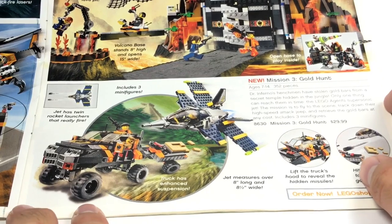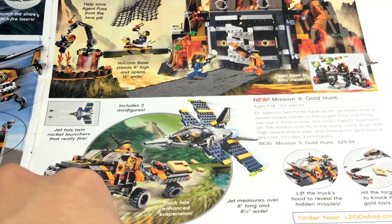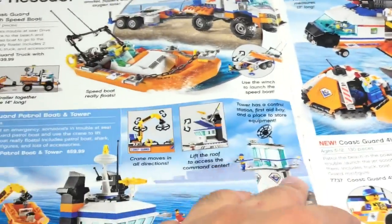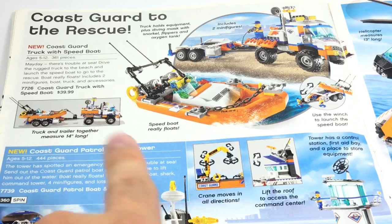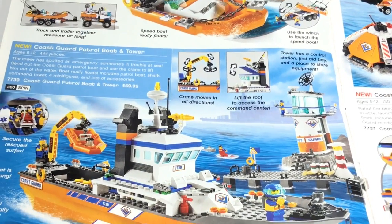This should have been... did I put this on the list for the good sets? No, the bad sets with good minifigures, because this would make the list, honestly. I don't like that set. I just want it for the gold and the minifigures. Anyways, Coast Guard 2008. This was summer 2008. This one's meh. We know we're getting Coast Guard summer 2017.